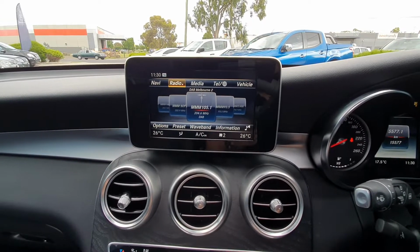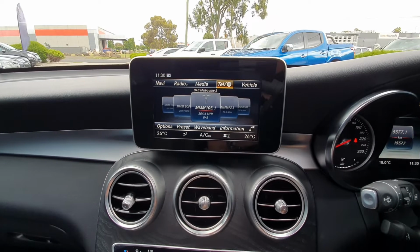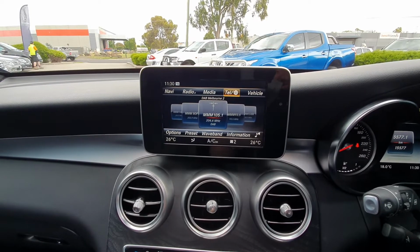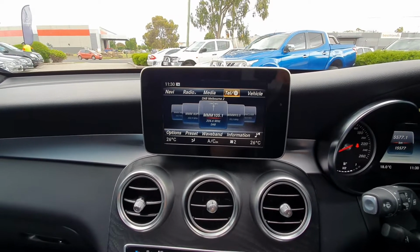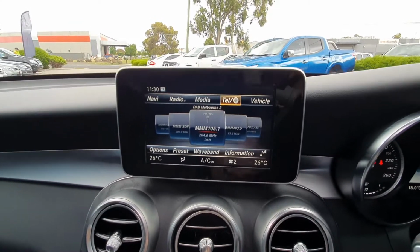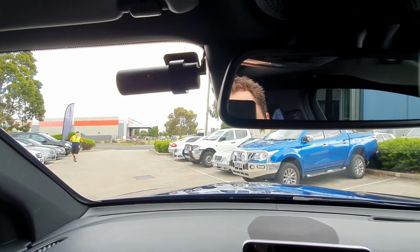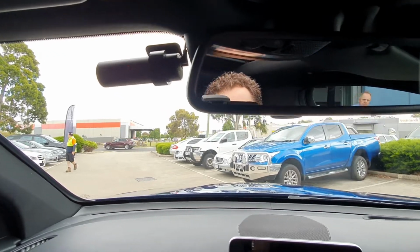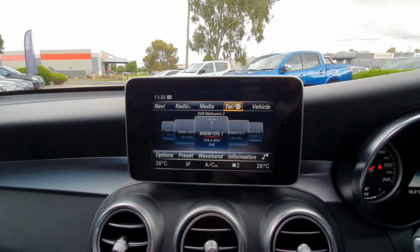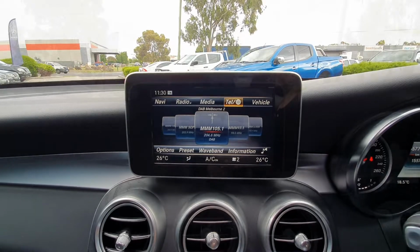You've got navigation on the left here, then media, telephone, and this one does come with the smartphone integration package, which has Apple CarPlay and Android Auto. Makes it very nice to use, like the much newer cars. And as you might have heard, this one comes with an aftermarket front and rear camera, a good quality one, so you get that extra addition without having to spend the money on one.